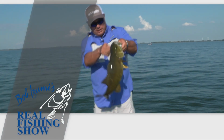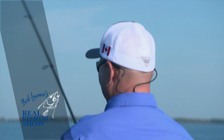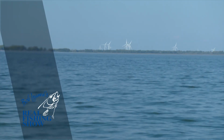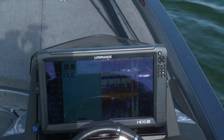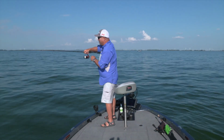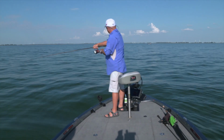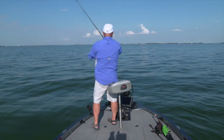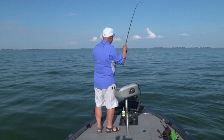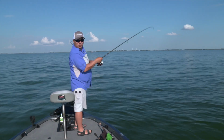That's like getting more top of the food chain right there. Oh man, this one feels like a good one right here. This one feels, well, you know what? They all feel good. And the water's still warm, so they're fighting pretty hard. But this one definitely has got some weight to it.